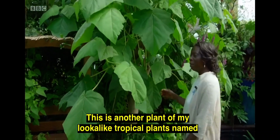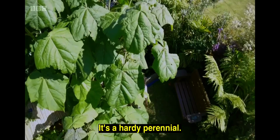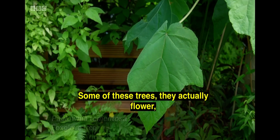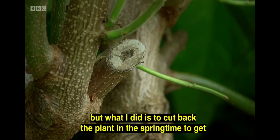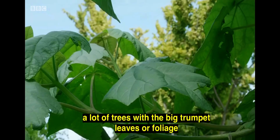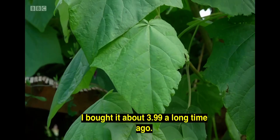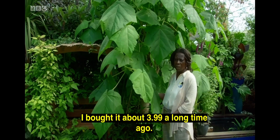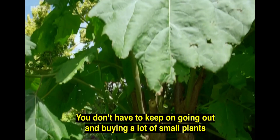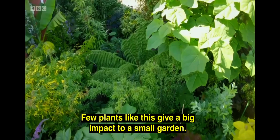This is another of my lookalike tropical plants, named Paulownia, the foxglove tree. It's a hardy perennial. It loses its leaves in the winter, but comes back in springtime. Some of these trees actually flower, but what I do is cut back the plant in springtime to get the foliage, because the foliage brings back memory of seeing a lot of trees with big trumpet leaves growing in the tropics. I bought it for about $3.99 a long time ago. I look for bargains in the shops. You don't have to keep going out and buying a lot of small plants to make it look tropical. A few plants like this give a big impact to a small garden.